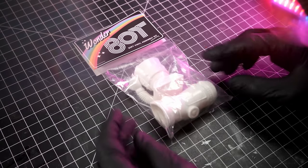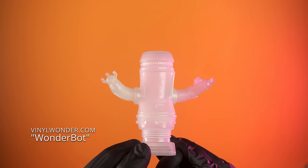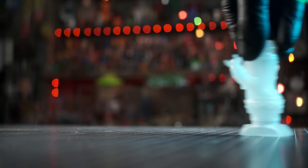The end product is traditionally packaged nice and neat with a header card, like this Wonder Bar right here, available at Vinyl Wonder. This is one of the first soft vinyl figures I ever have got. Thank you, James, for this.